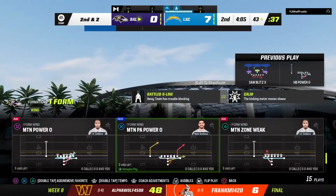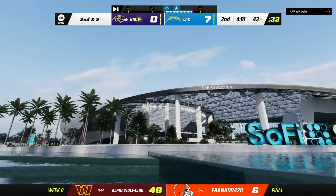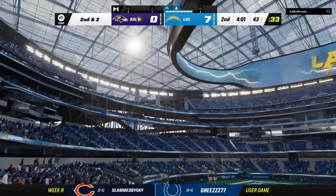And he's going to be brought down inside the 45 at the 43. Just what you want on a first down run. Call it 8 yards, and it's 2nd and 2 at the Chargers' 43-yard line.